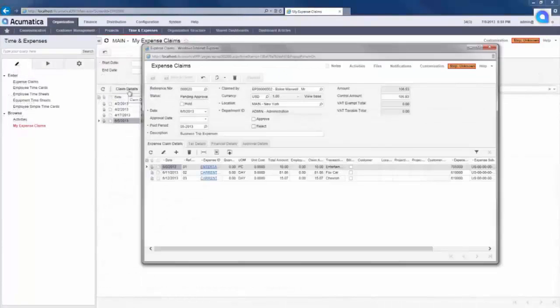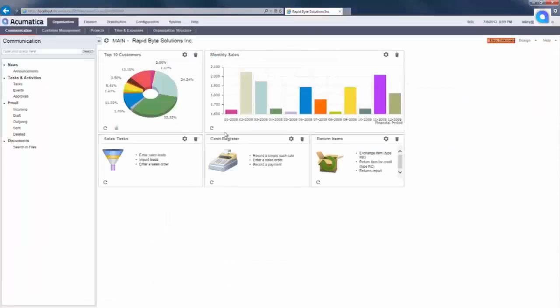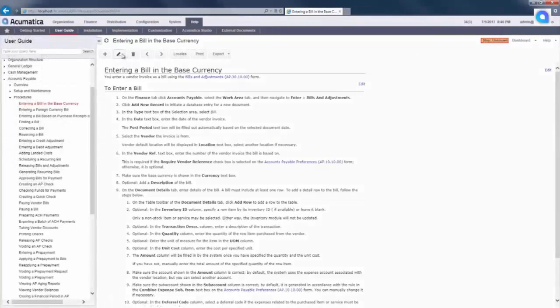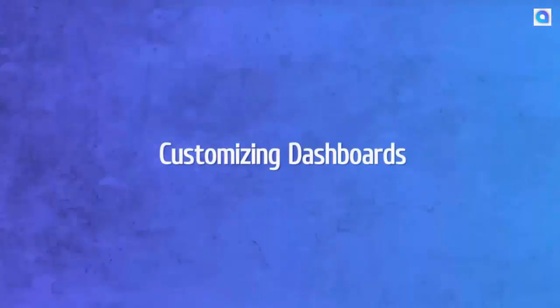Acumatica includes document management capabilities for attaching receipts, forecast assumptions, and other information to financial transactions. This improves auditing by linking documentation directly to financial transactions. A business class wiki is available to manage help files and portals, so I can create document sharing spaces for specific teams or projects. Customizing dashboards.